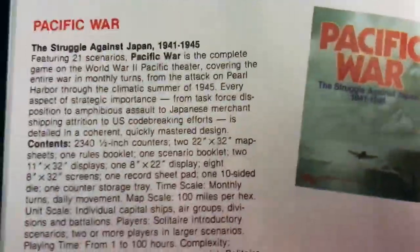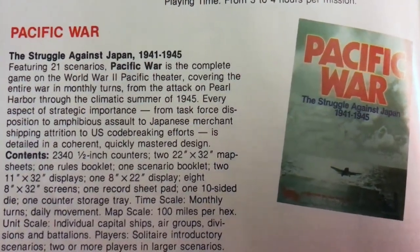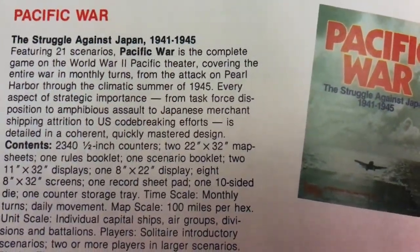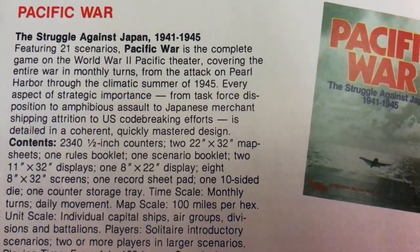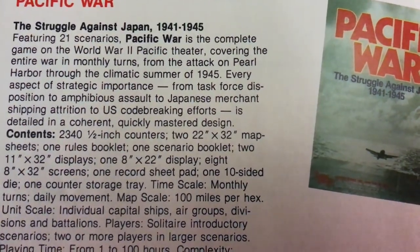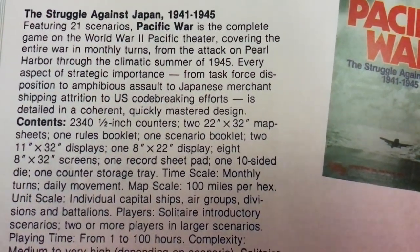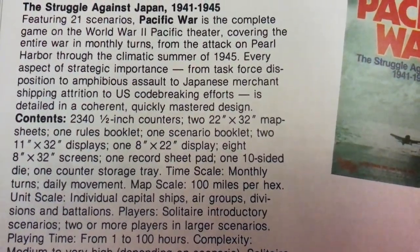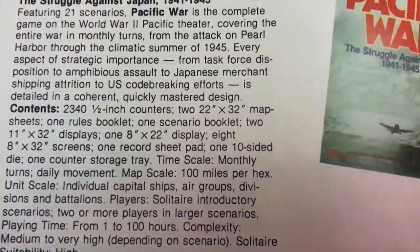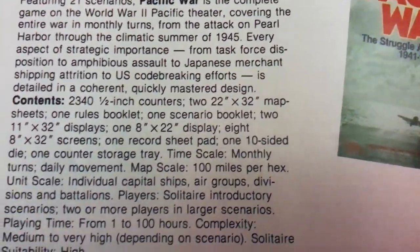And then, I guess staying with the Pacific, we get Pacific War, The Struggle Against Japan, 41 to 45, featuring 21 scenarios. Pacific War is the complete game on World War II Pacific Theater, covering the entire war in monthly turns from the attack on Pearl Harbor through the climactic summer of 1945. Every aspect of strategic importance, from task force disposition to amphibious assault to Japanese merchant shipping attrition to U.S. code-breaking efforts, is detailed in a coherent, quickly mastered design.